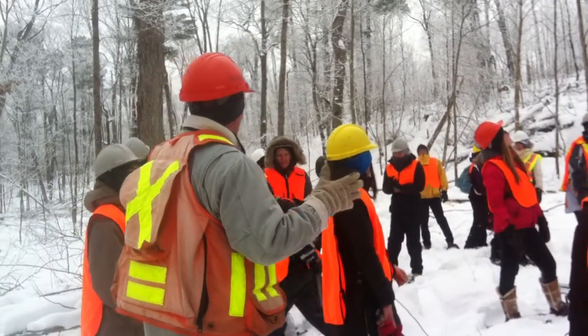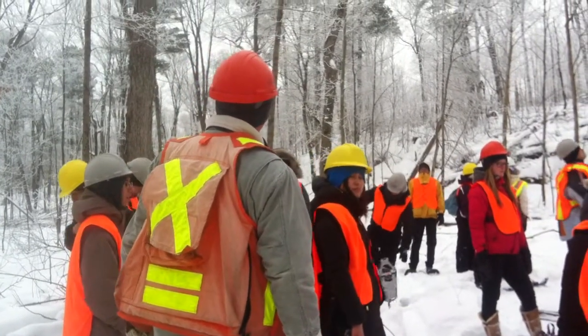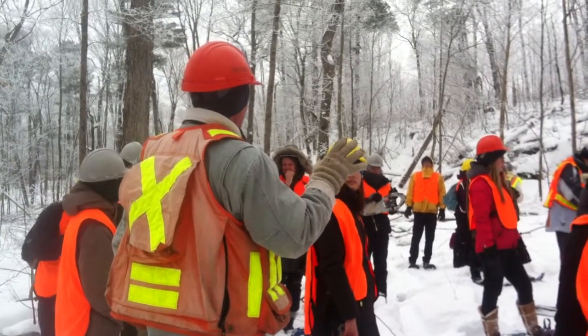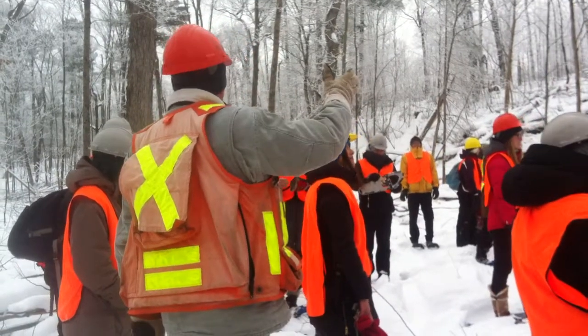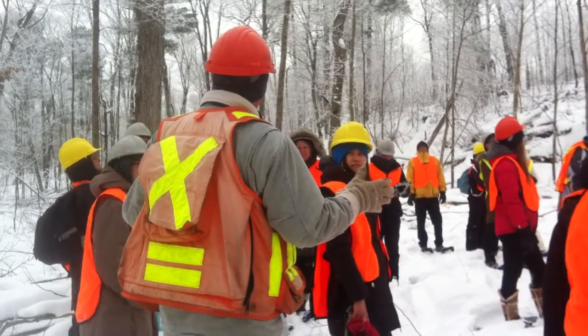When our guys are leaving cavity trees, you remember yesterday, how many do they have to leave per hectare? 10. 10, right on, 10. Remember, if we ever ask you a question and you're not sure of the answer, say 10. It's probably going to be right. So, 10 cavity trees per hectare, but it's not just any tree they're looking for.